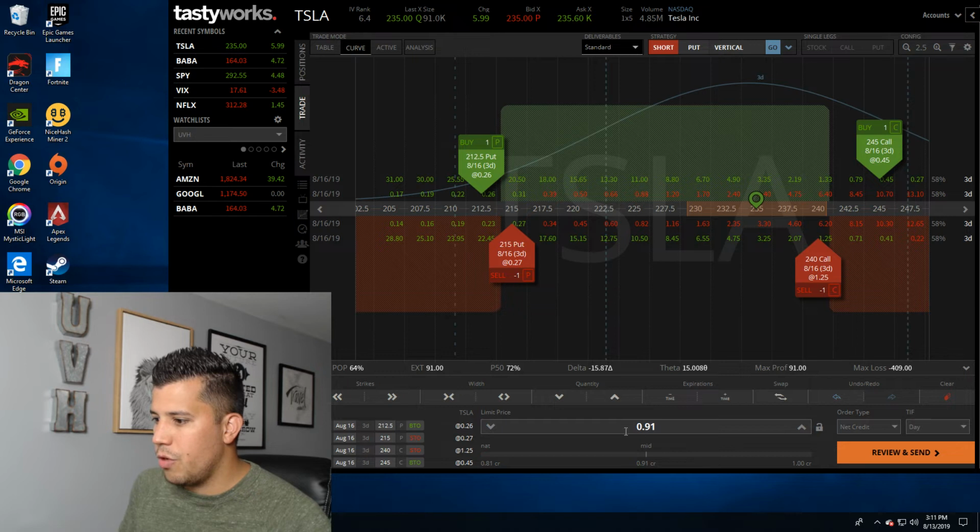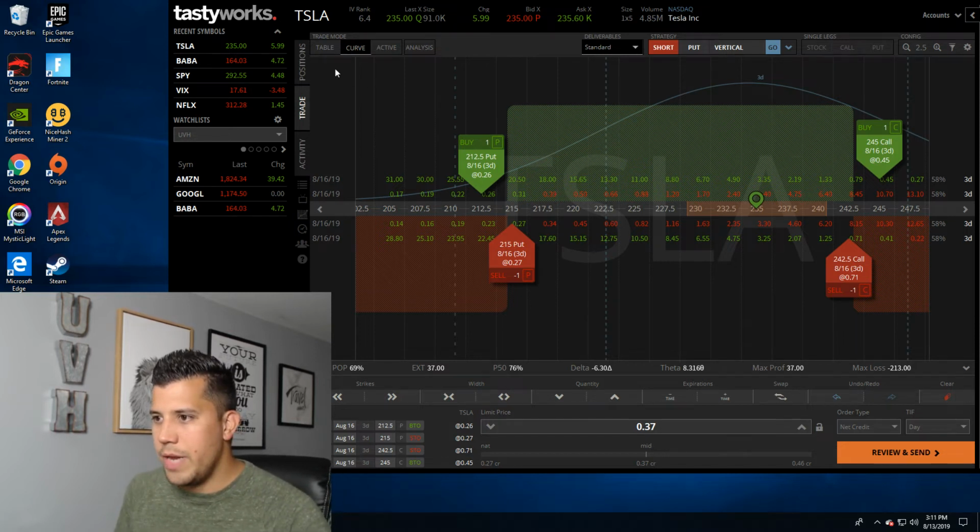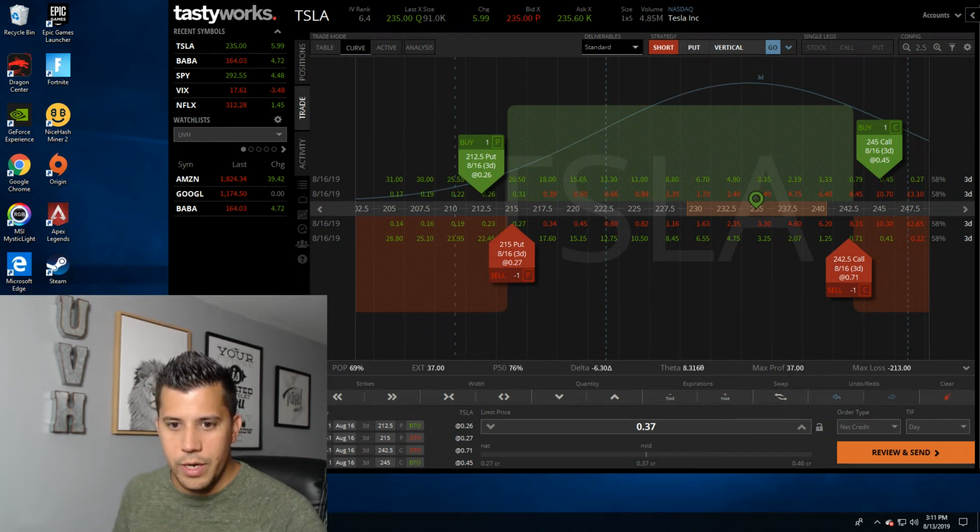You can see how much credit you're going to get, what your potential loss is here. And what I like about it is that it gives you all the information up front, whether you're on the table page or on the curve page. It gives you all the information you need up front. And let me show you one other thing here.